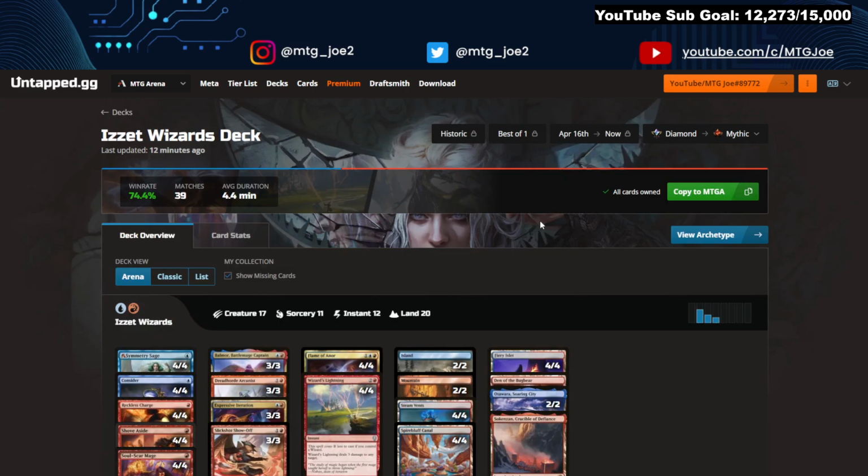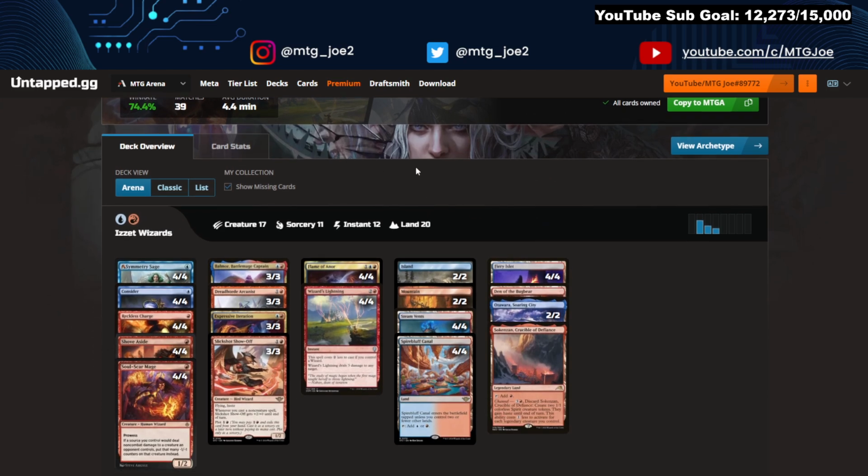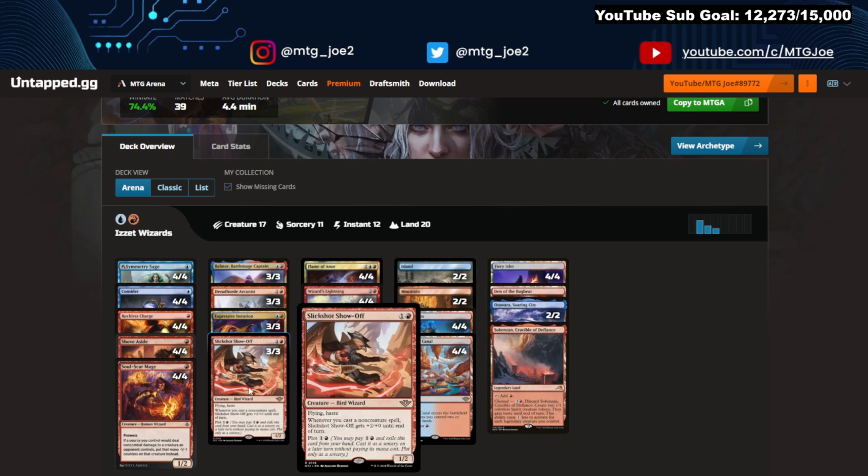So the highest win rate deck, in addition to being the most popular deck, is Izzet Wizards, 74% with this particular list. And the most notable addition is One Bird Wizard Slick Shot Show-Off, 2 mana, 1/2 flying haste. It gives you the ability to plot. So 2 mana, set it aside on kind of an adventure, and then on a future turn, you can cast it for 0 mana at sorcery speed. Whenever you cast a non-creature spell, it gets super prowess of +2/0.